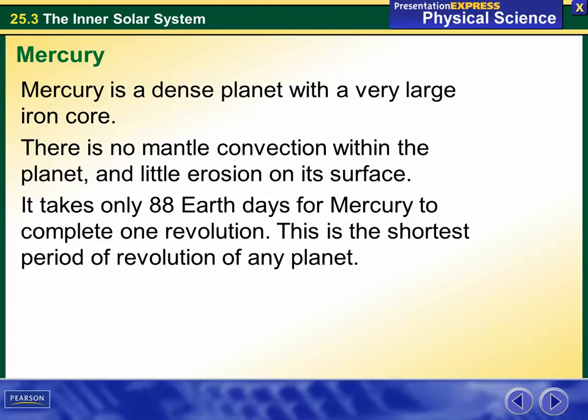And it takes only 88 Earth days for Mercury to complete one revolution, and revolution is how it revolves around the Sun. So one Mercury year is equivalent to 88 days. This is the shortest period of revolution of any planet. On Earth, our revolution takes 365 Earth days, and one Mercury year is equivalent to 88 Earth days, because that's how long it takes to complete one revolution around the Sun. So that's what revolution means. It's the path they take around the Sun.